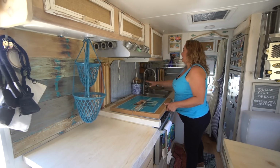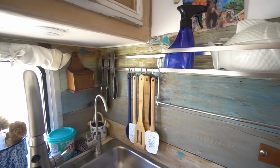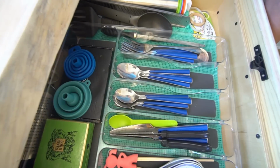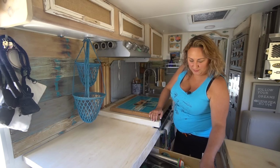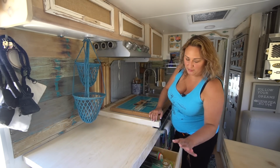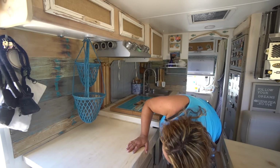Here we keep all of our cleaning supplies. One of the things that we're pretty adamant about is trying to use all biodegradable products. In this first drawer, we keep all of our utensils. And all of the drawers have these hooks. When we remodeled La Chata, these used to all be cubbies, and I made sure that they ended up being drawers instead for the ease of being able to open them and easily access everything.